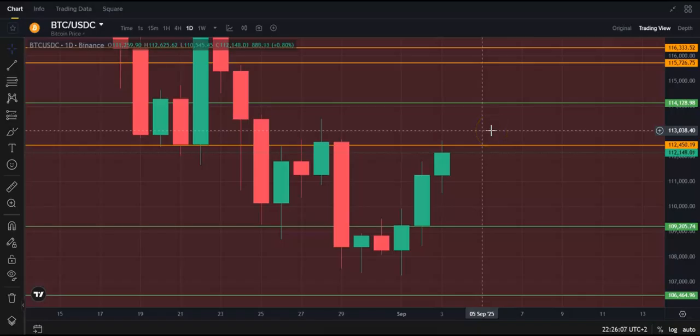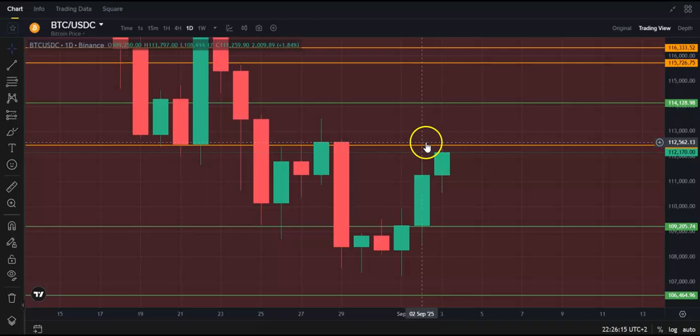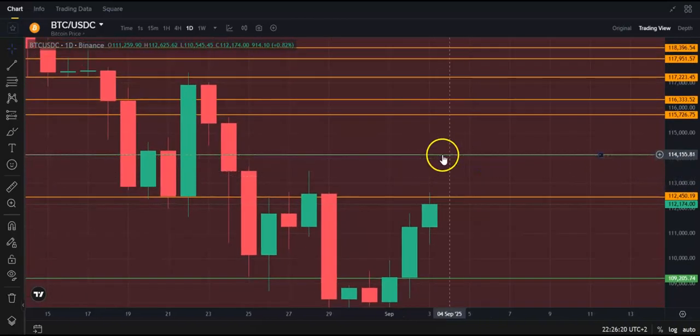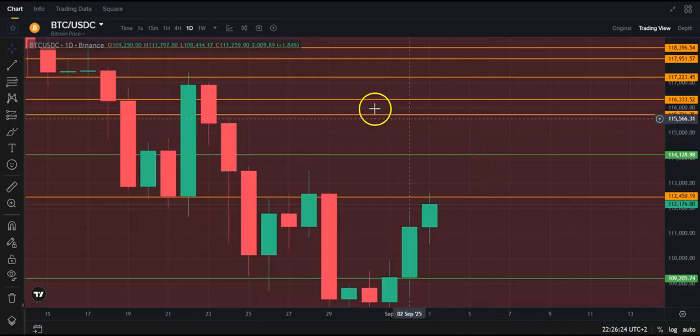Bitcoin's making some moves today. It's trying to get through this resistance finally here at 112,450. We are just over 112 at the moment. It's a daily resistance, so it's not going to be that difficult to cross it. The next one will be a little bit more difficult at 114,128. So let's see where this ends up tonight.